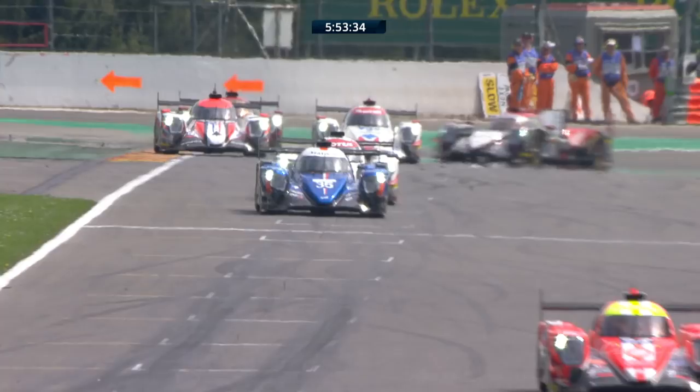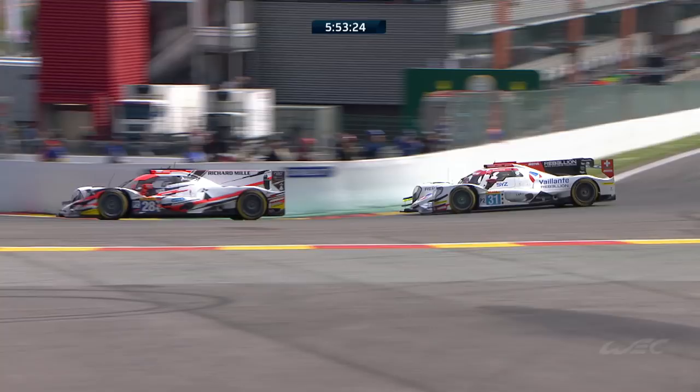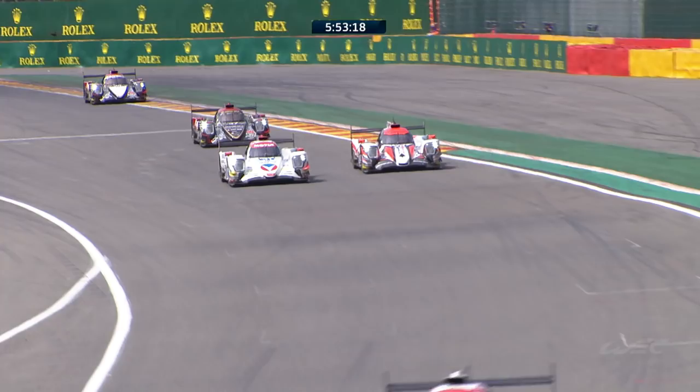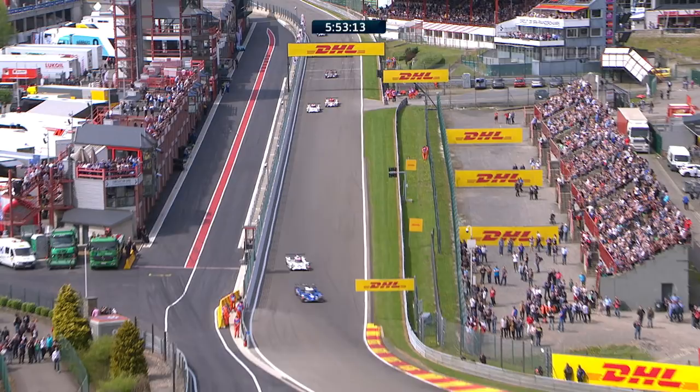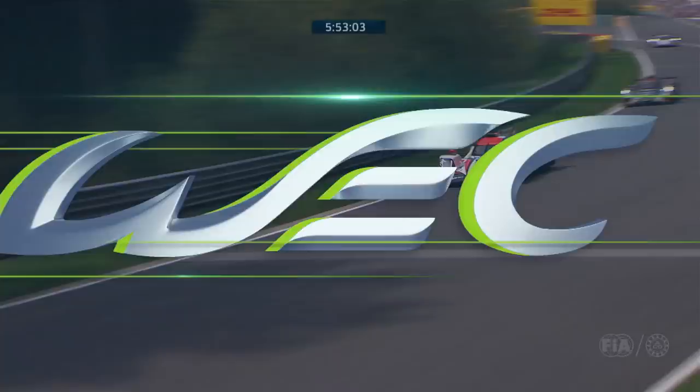Fourth place battle in LMP2, Nelson Panciatici holding off Nelson Piquet, and Piquet's teammate in the other White Rebellion, Bruno Senna, trying to go around the outside of Manu Collard in the red, white and black TDS racing machine. These cars all Oreca chassis with their Gibson engines. A very equal balance between the teams, where the driver makes perhaps the biggest difference. The Rebellion team didn't qualify well, but their race pace is exceptional.